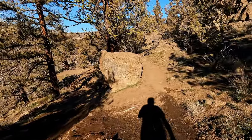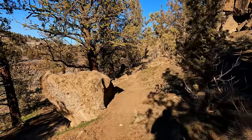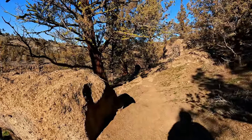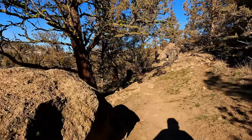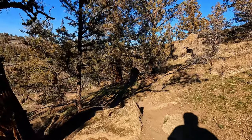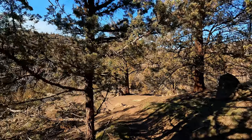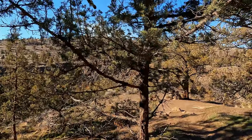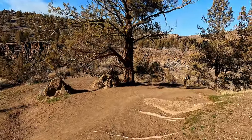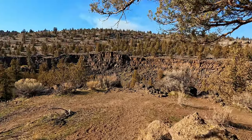You can go down the steeper part, or you can go over here to the less steep part. I'm gonna do that. That happens when you're 72 and you're not sure of your balance anymore. There's a viewpoint over here. We'll go take a view.